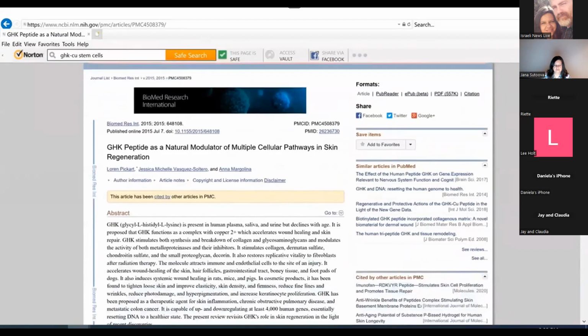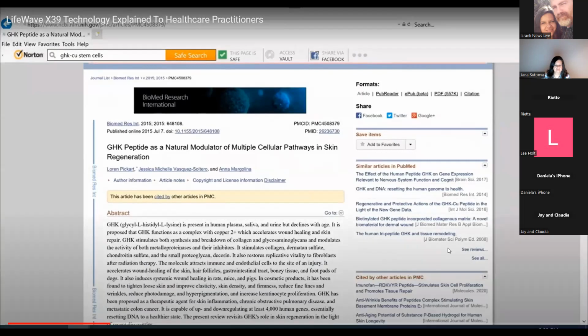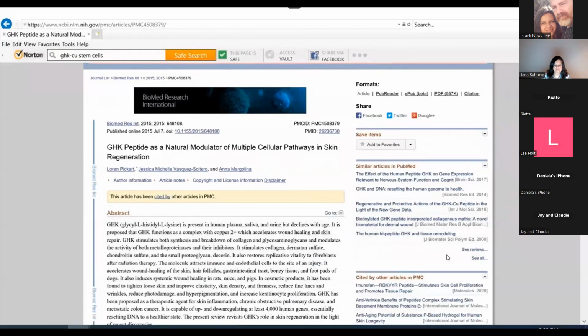Now, Dr. Lauren Picard has spent over 45 years investigating copper peptide. As a matter of fact, he is the scientist that discovered copper peptide. And there's two peptides here that we're interested in, GHK and GHKCU. The difference is that what we've seen in our studies, which I'll show you in a moment, is that first X39 will elevate GHK, and then GHK will bond with copper ions. It has a very high affinity for copper, and both GHK and GHKCU are going to show a number of metabolic benefits, but specifically, we're going to look at the role of GHKCU in stem cells.